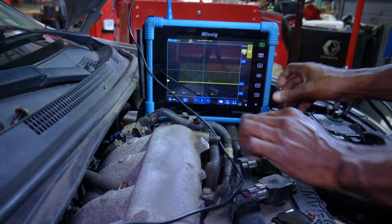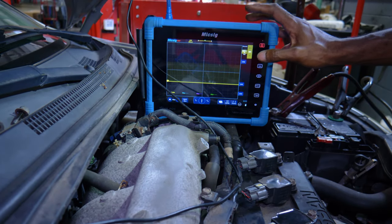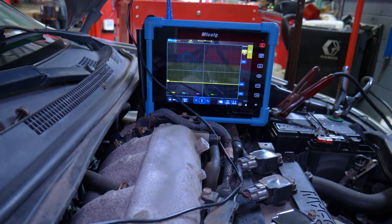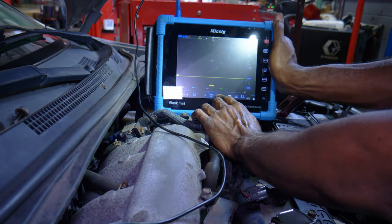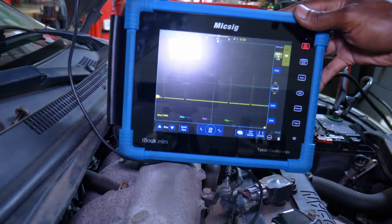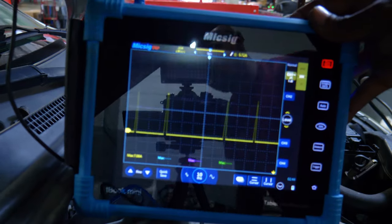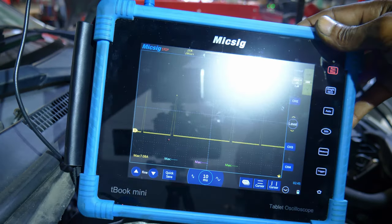Let's see if number four is contributing. Yeah, number four is dead. All right, let's stop it. Turn the car off and see what we got. Yep. We are missing a hump. See that? See, we're missing a hump.